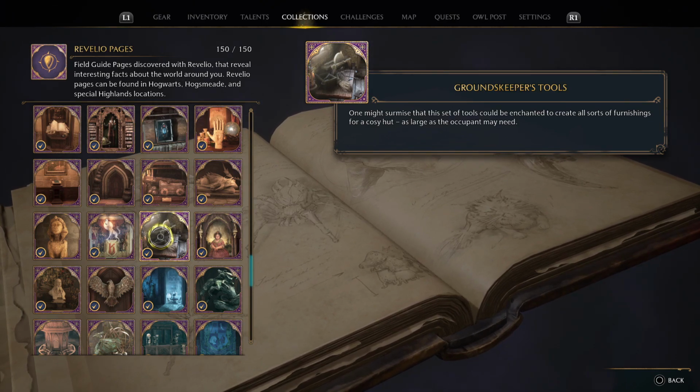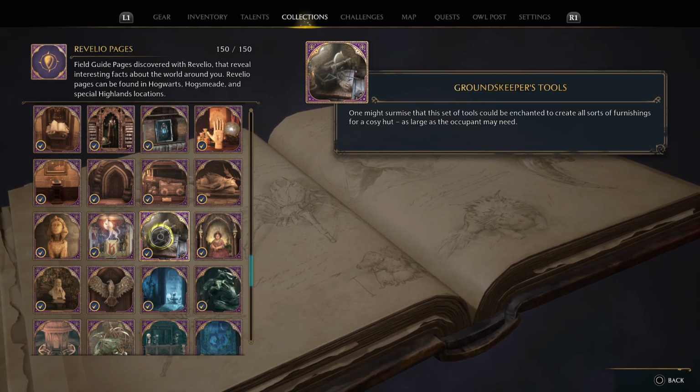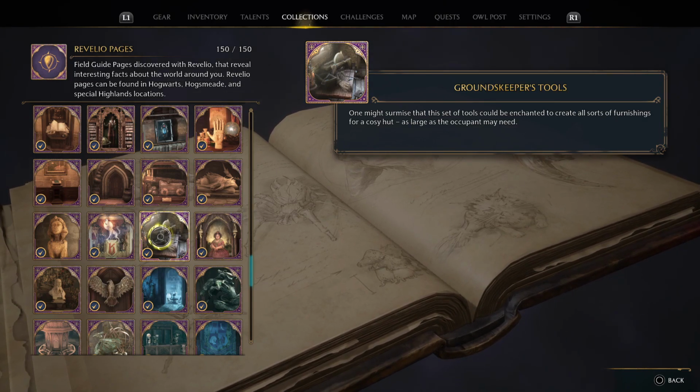Groundskeeper Tools. One might surmise that this set of tools could be enchanted to create all sorts of furnishings for a cozy hut, as large as the occupant may need.